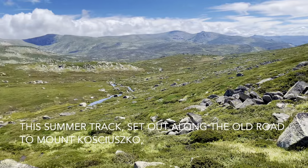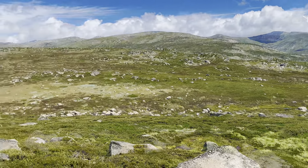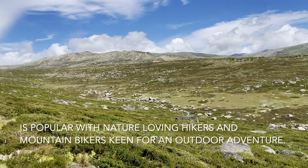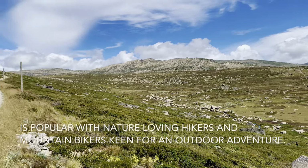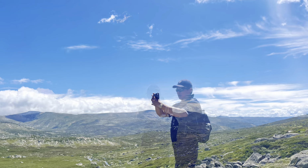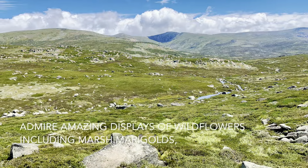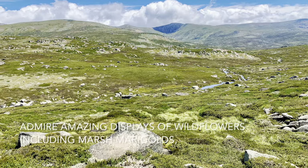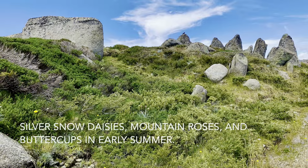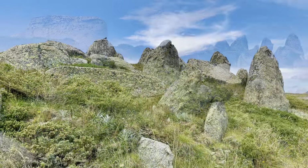The summit trek set out along the old road to Mount Kosciuszko is popular with nature-loving hikers and mountain bikers keen for an outdoor adventure. Have your camera ready for the glorious views of Australia's highest mountains. Admire amazing displays of wildflowers, including marsh marigolds, silver snow daisies, mountain roses, and buttercups in early summer.